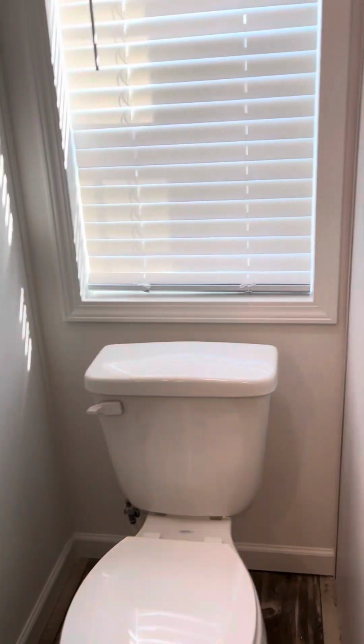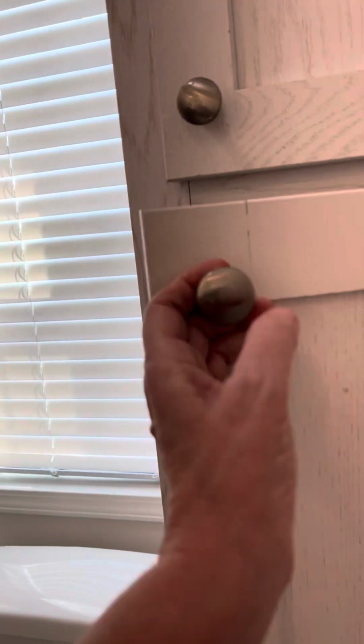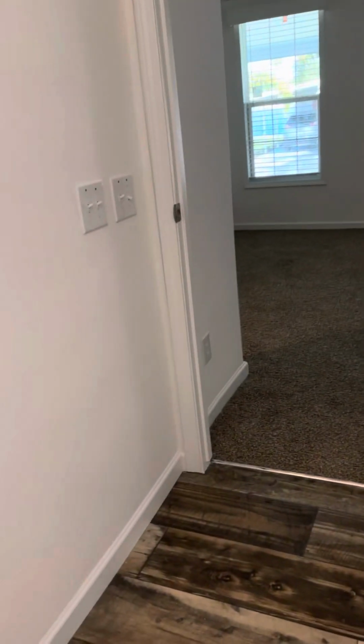Yep. Nice size closet. Another nice bathroom. Again, even from the bedroom, you can see the water. See, when we pulled up, I'm like, how are you going to see the water? Yep, you're right. Yeah. It's not hiding. No. Very nice. Yep.